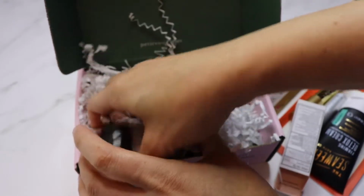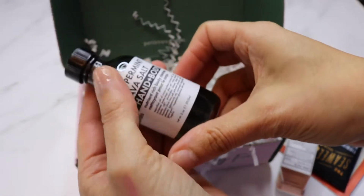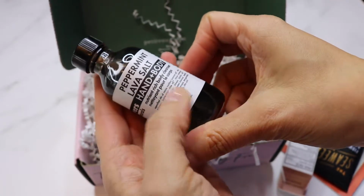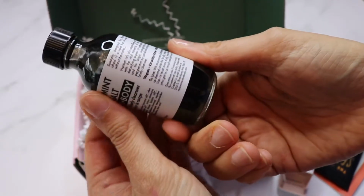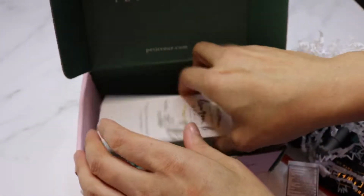What else do we have? Oh, we have Moon River's Naturals Peppermint Lava Salt Hand and Body Cleanser. Wow. Okay, I'm excited to try this. And then one last thing. Let's see what we have.